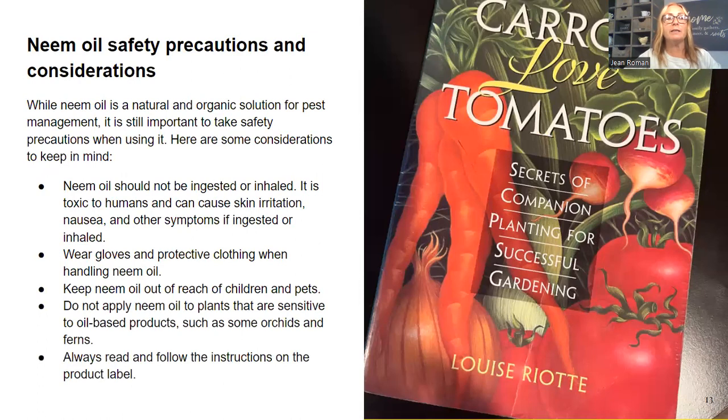So while neem oil is a natural and organic solution for pest management, it's also very important to take safety precautions when using it. So here are a few considerations to keep in mind. Neem oil should not be ingested or inhaled. It is toxic to humans and can cause skin irritation, nausea, and other symptoms if ingested or inhaled. So wear gloves and protective clothing when you're using neem oil, and even goggles if you want to protect your eyes. There's nothing wrong with that.